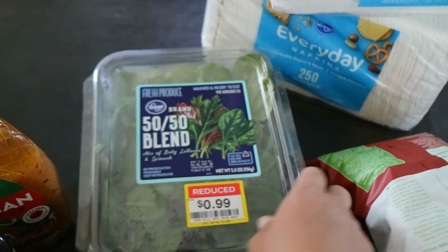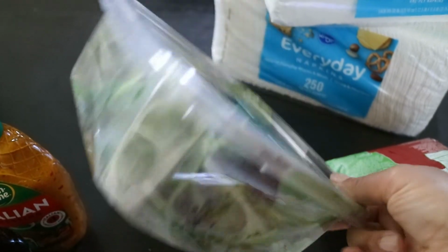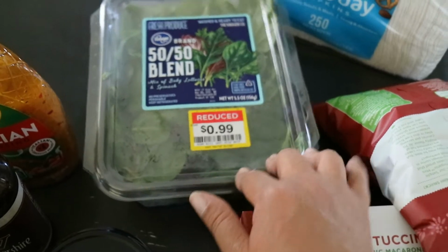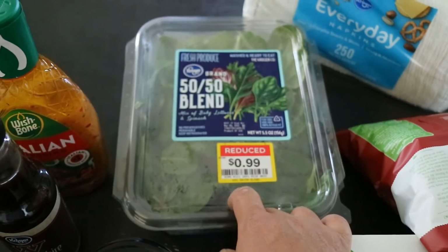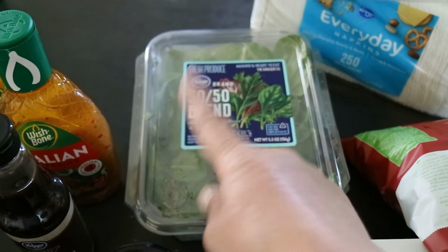This was on clearance, as you can see, for 99 cents. It's a 50-50 blend. It's got a couple more days left of life in it, I think like 2 days. So I think this weekend maybe I'll make my husband and I a buffalo chicken salad, or maybe a taco salad or something like that. Actually, the whole family likes taco salad. So I may be able to stretch this with the spinach I got from Costco and do that for dinner one night.